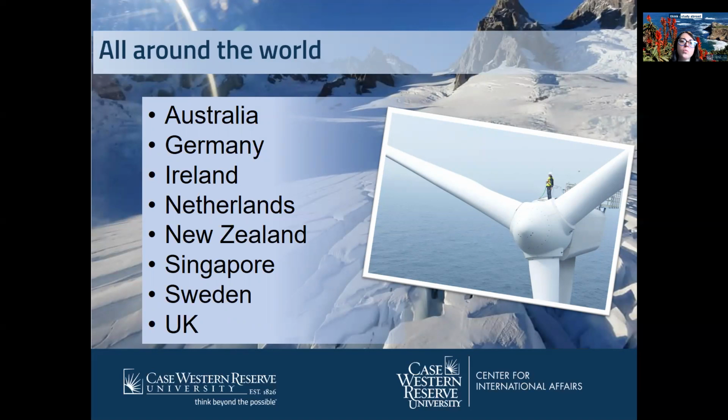In the Netherlands, we have a program at Delft University where you can learn a lot about environmental engineering and wind power. New Zealand has some great programs, and a lot of their student groups are very involved with trekking and tramping across the Kiwi continent. It's an opportunity for you to take courses in sustainability, but go camping on weekends.